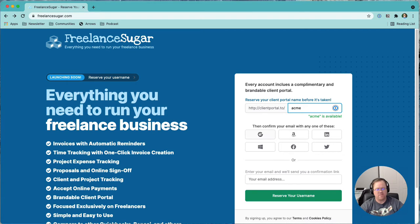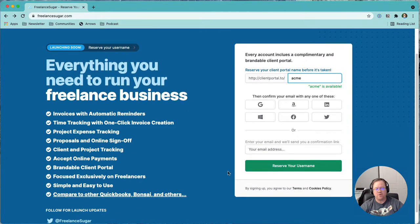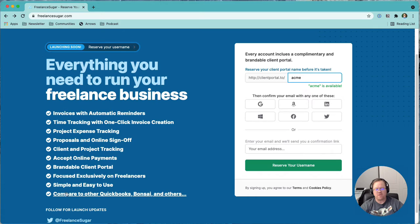Or if they don't want to go through any of these options, they can just provide their email address. I'll send them an email to confirm that they're not a bot or spammer or something like that. And once they confirm, it's reserved. So you can come on here early to do that. You can also see what the options are that I'm going to start with.